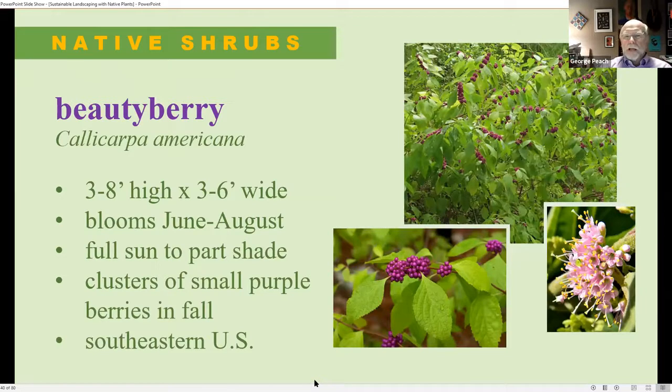Beautyberry. Again, this is not super common in our landscapes, but it's a real visually interesting plant. Again, a little bit more compact. It's maybe 6 feet tall. It blooms in midsummer, and then towards the fall, the blooms turn into these very interesting looking small purple lilac berries that are produced in clusters on the branches. Again, birds do go after these pretty aggressively. There is also an Asian beautyberry that's sold commonly in our landscape nursery trade, so you do have to pay attention to the labels.